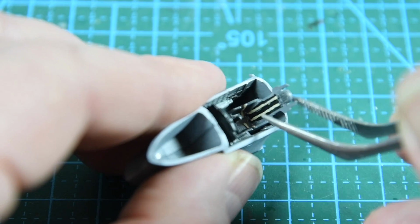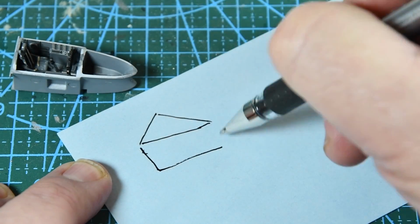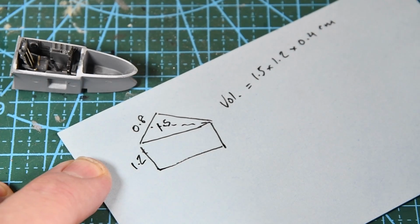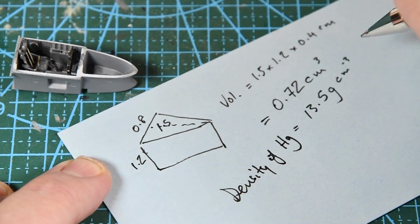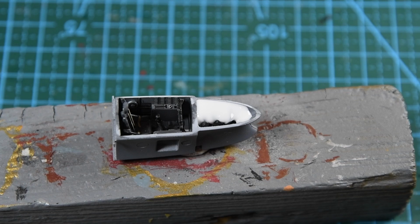Now to weight the nose. Now Airfix say to add 20 grams to the front of the cockpit tub. A quick calculation shows that the hole there is about 3/4 of a cc. This much liquid mercury weighs less than 10 grams. I'll mark Airfix with an F for basic science. What I'll do is fill the hole as much as I can with lead shot and white PVA glue, and I'll try a few other things.